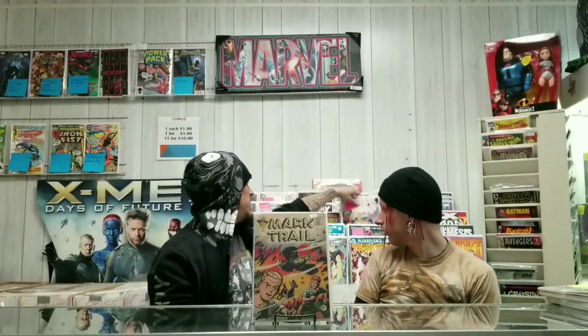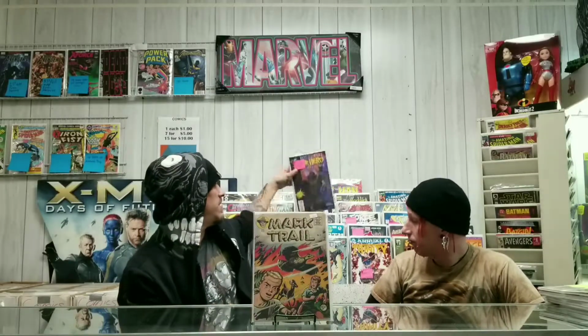Here, I'll give you a couple of examples. Here's from the back. This is Force Works, 1 through 5, and it's going for $5. This is new. Here we have Mystery Hero 1 through 6. That's only going for $5, so that's not bad.